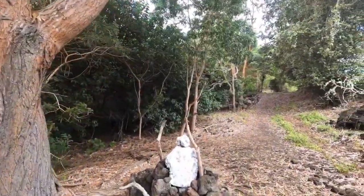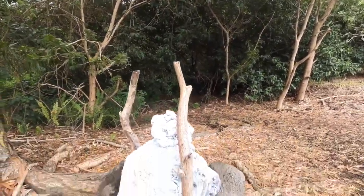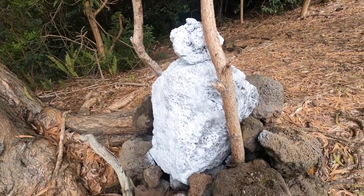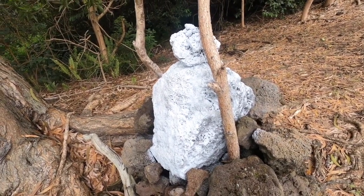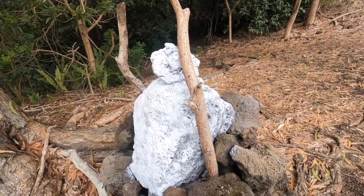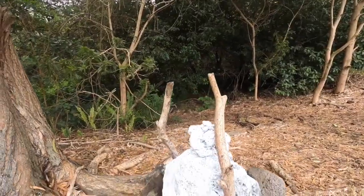So another fork here, and someone did mark this with all the white rocks to show you exactly where the trail is. Thank you, whoever did it. So we're turning left instead of going straight, we're turning left.